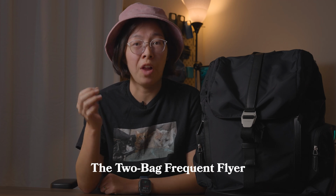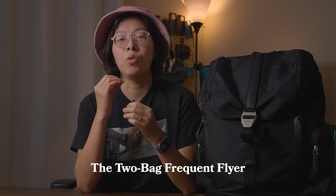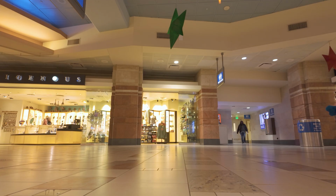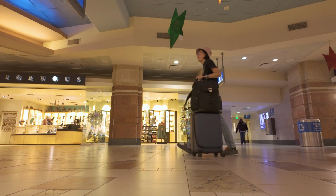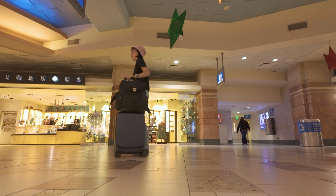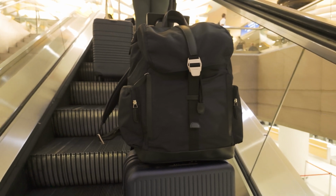The second person that I think this bag is good for is a frequent flyer, specifically somebody who is a carry-on plus personal item type of person. You bring a roller luggage with you and a bag. This is the bag that you will bring. You're the type of traveler who only does urban adventures. What I mean by that is you're going from one city to another city, you're going from hotels to taxis to your house, and that's it.